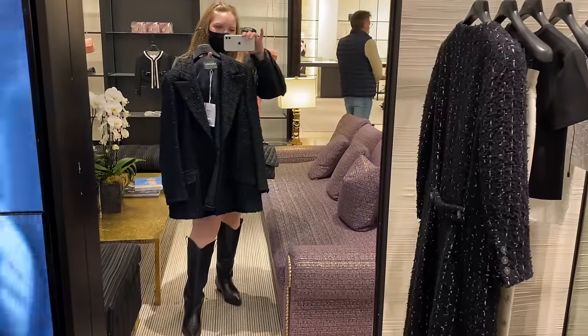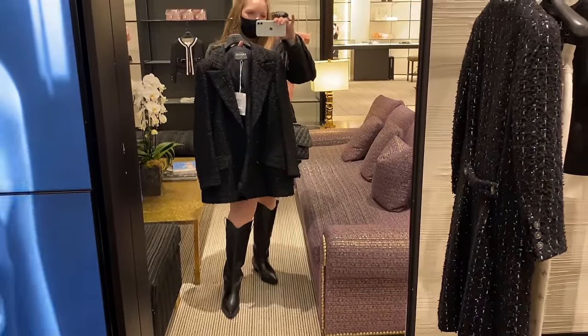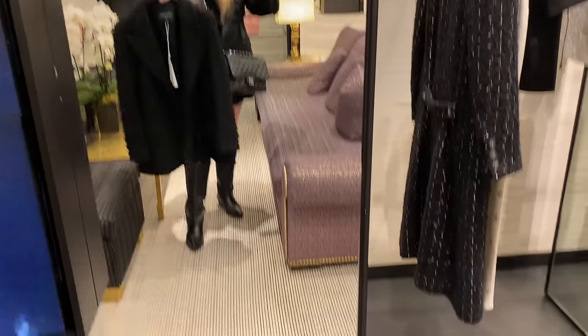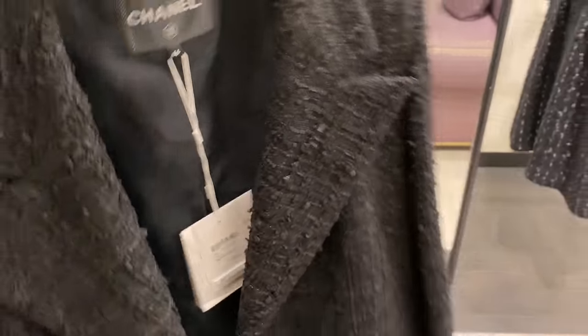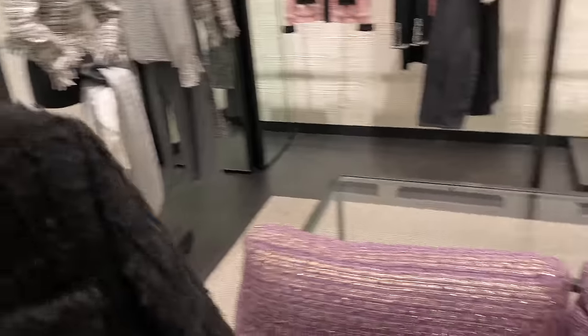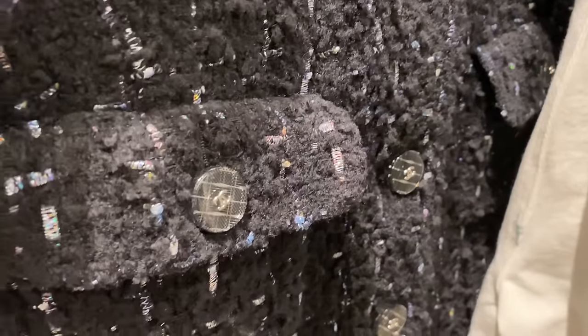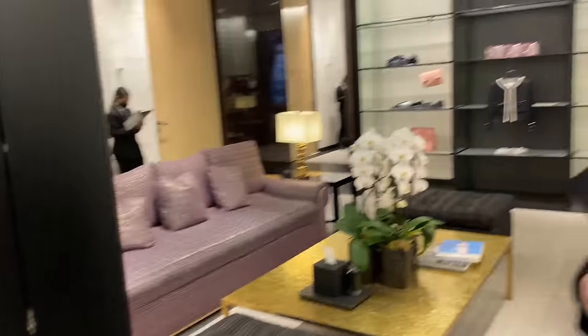I'd probably be a 46. Yeah, maybe this would fit me actually, 44, 46. This is really pretty. Maybe I should try that on. And then this one is a 34. I love this one so much. The buttons. Gorgeous, gorgeous, gorgeous.